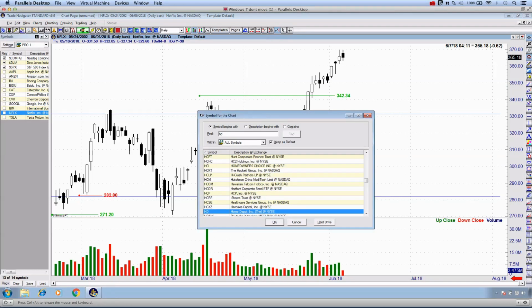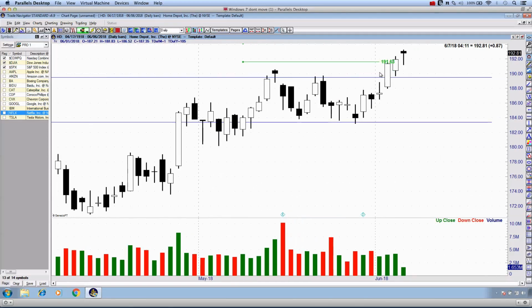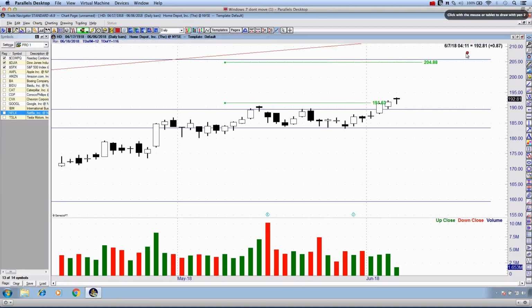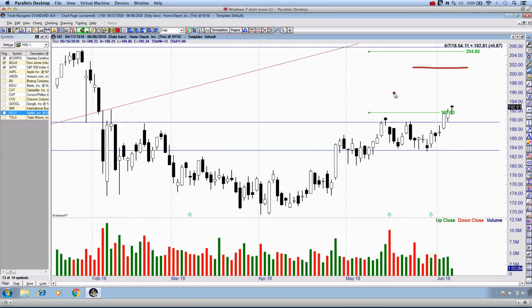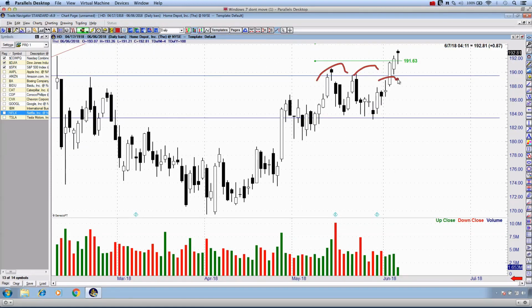And also today, by the way, I can give you a very quick update on HD. You can see that it's just holding above 191.63. We identified this in Pro, and we're looking at this moving up to 204. Obviously it's going to be contingent on what the markets do, but for the time being, you can see it's holding above 191. I'll move this over just so you can see this a little bit better. It's holding above this resistance area. It looks to be cracking it.